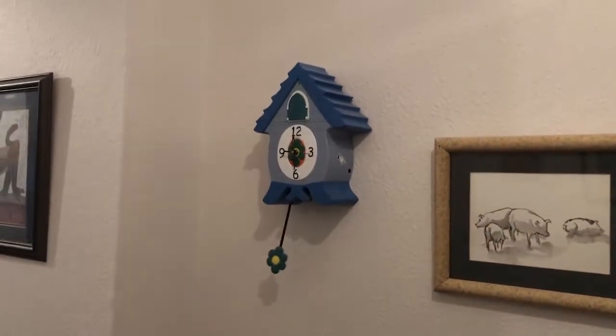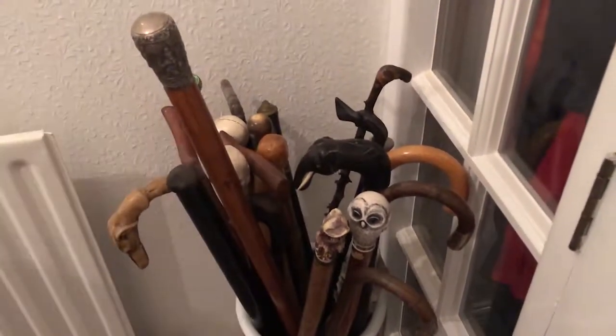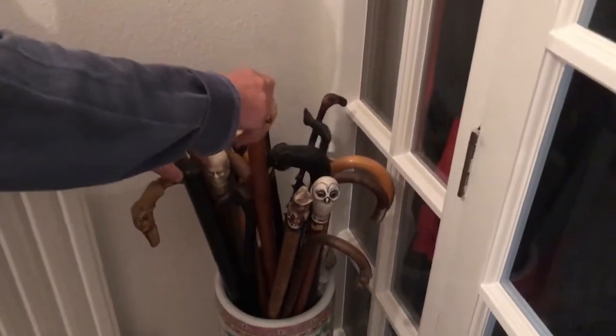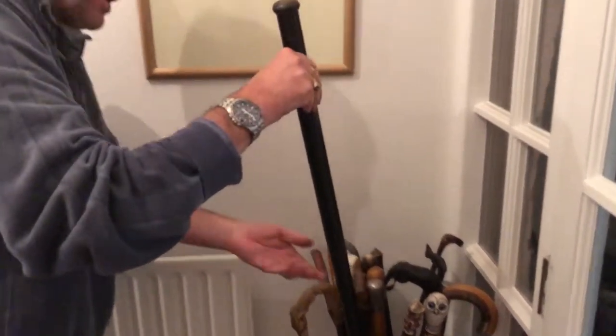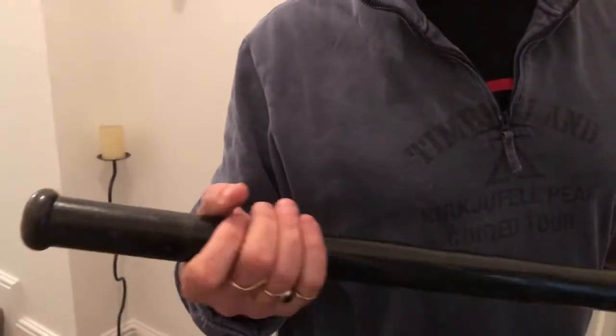Oh, hello, there's the sheep, just saying hello. And look at all of these canes that we've just been talking about, and I thought we should get a video really. There's one that we were talking about that I thought we need a video of, because it's not just a cane. Oh, there we go. This one is the old Poacher's cane. I have no idea how old it is. I would guess 100 years or thereabouts.